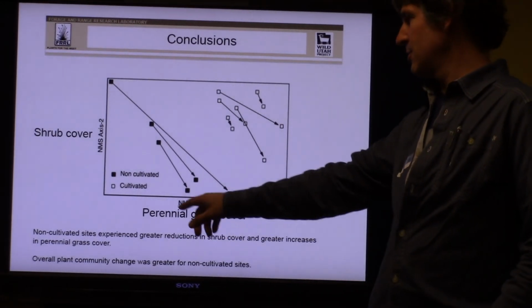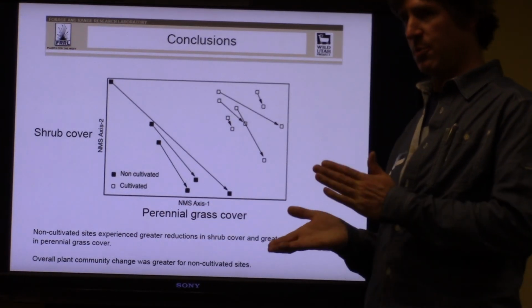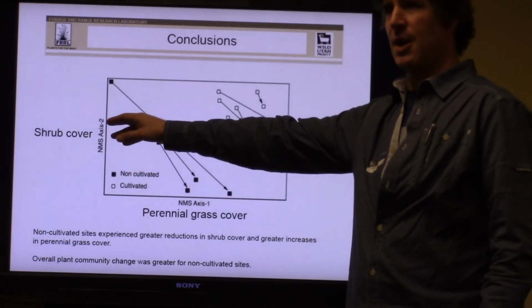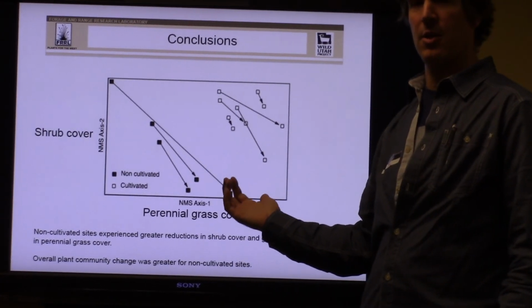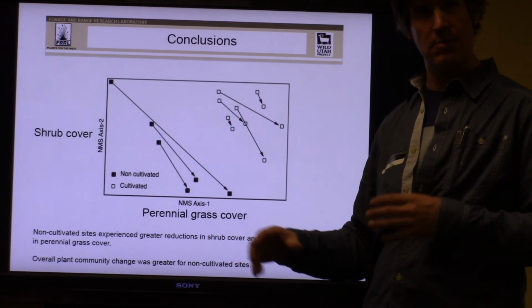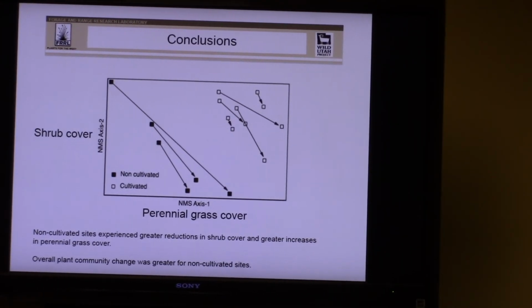And these are just broad categories that are responsible for this pattern. So you treat a site, sagebrush cover goes down, perennial grass cover goes up. We already kind of knew those would be the main axes, but there's some other details in the story that we're going to try to tease out. But ongoing management, the grazing return, what's it going to do? Well, they're still monitoring them. Hopefully we can pull it out.